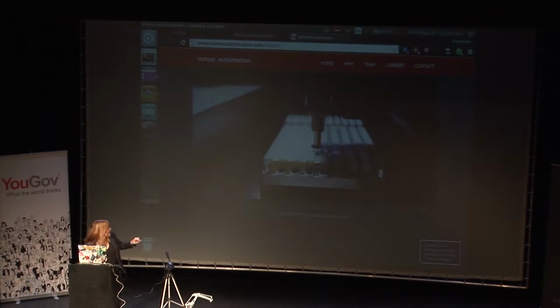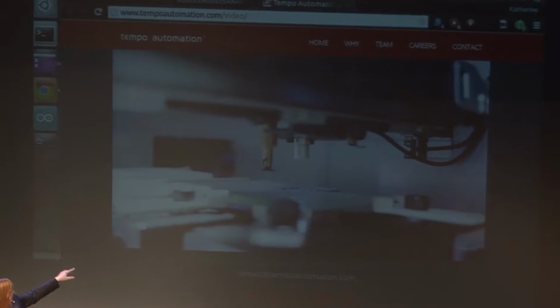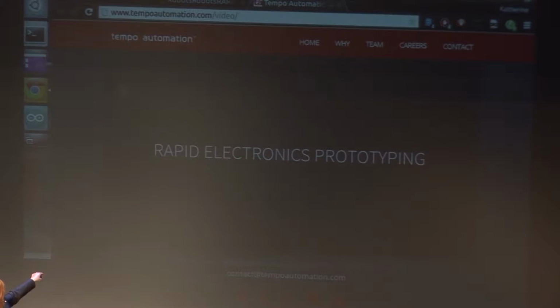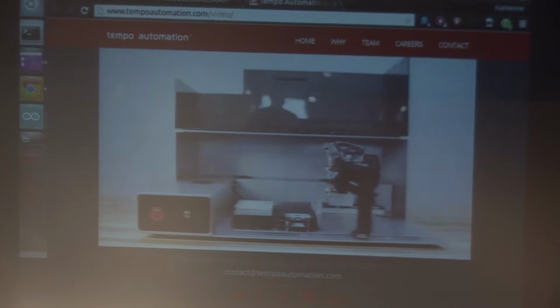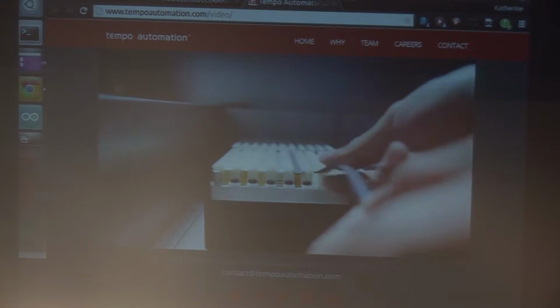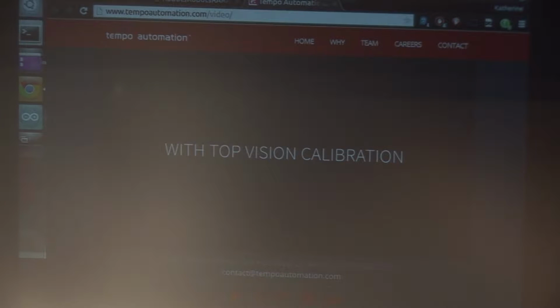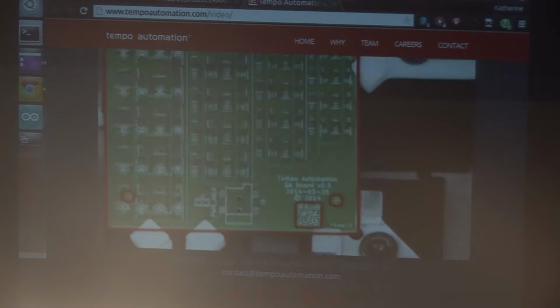Its job is to come over, find all these little parts, pick them up, put them on circuit boards, and do it all basically automatically. I'll show you the setup here. So you just put parts in, and it goes around and figures out where everything is automatically and puts it all together for you.